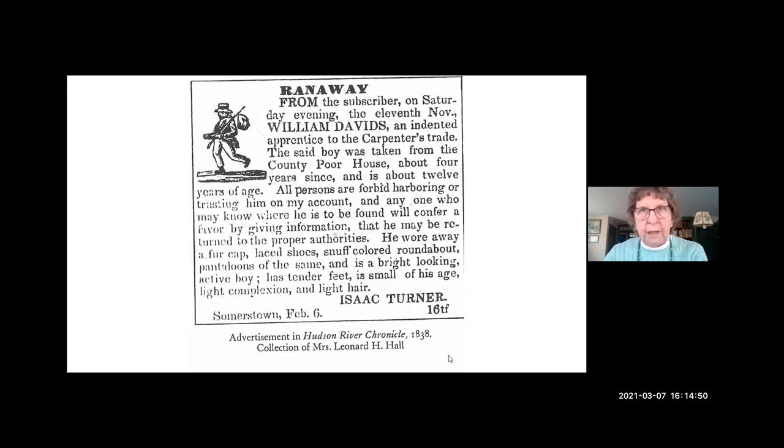Then in 1817, an act freeing those born before 1799 would be free on July 4th, 1827. Well, that's 17 years later. Then again, in 1827, slavery was abolished in New York State. But people of African ancestry were also subject to the federal Fugitive Slave Act, which meant that bounty hunters came in from the South. They would come to the North and were free to capture any runaway slaves and return them back to their owners.